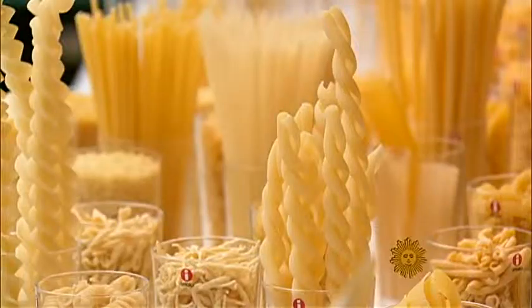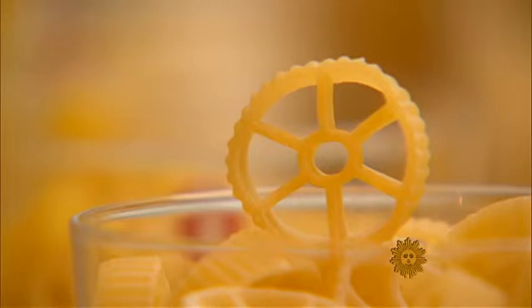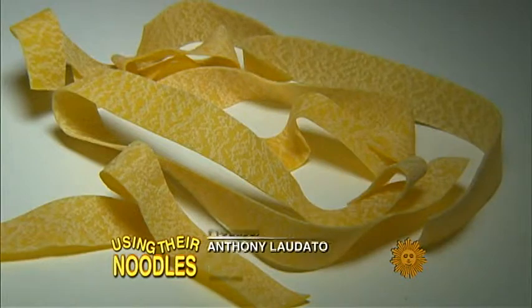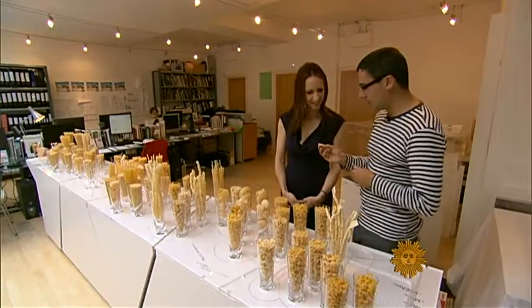Pasta. Delicious. Ubiquitous. Groovy. In the world of pasta, it's a kind of a mirror world. It's the other side of the looking glass. Everything is absolutely groovy. This one is called capelletti, little hats.